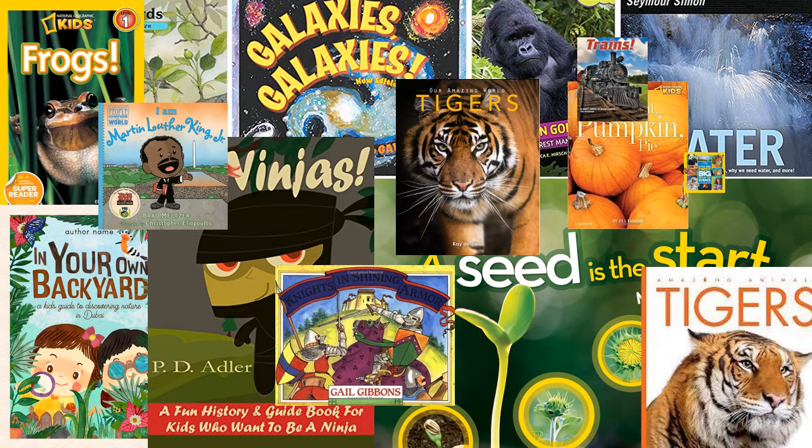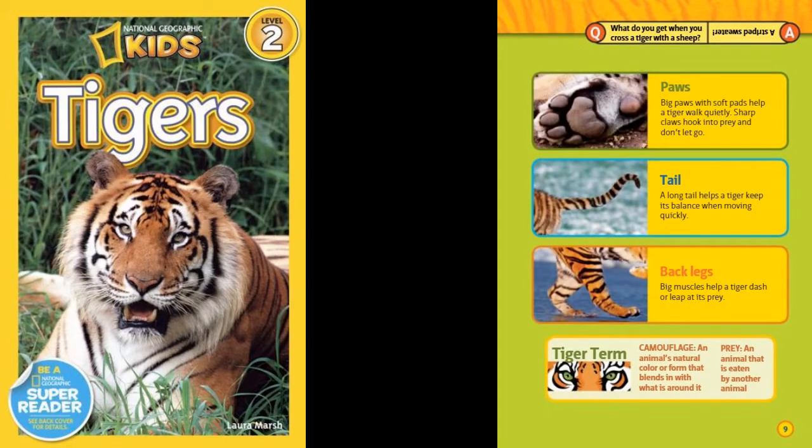So let's pluck a book out of our list here. And we'll start with one that we've already looked at quite a few times. So this book here, remember, one of the text features that the author uses is the tiger term. And this is great. When she uses a new word on a page, she makes a special box for us to get the definition. And on this page, you remember, it was camouflage and prey.